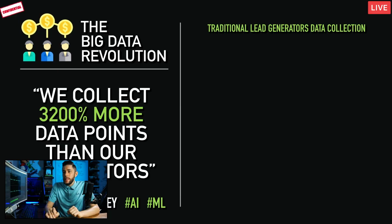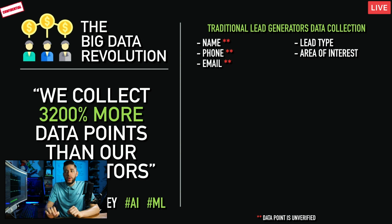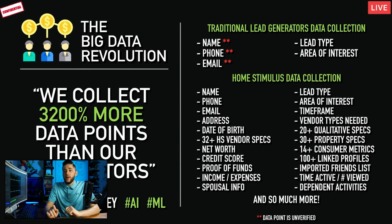So traditional lead generation companies get name, phone, email, maybe what type of lead they are, and maybe what area that lead is interested in. Well, we are gathering name, phone, email, address, date of birth, net worth, credit score, time frame, vendor type. We're also gathering qualitative data, which is how soon do you want to buy? Why do you want to buy? What's the most important thing that you want to accomplish when you buy? These are the things that give you the talking points necessary.